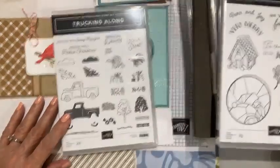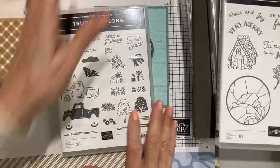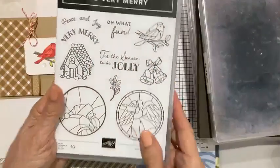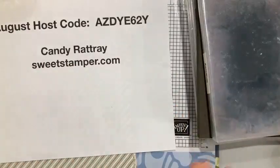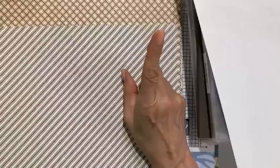Okay, we're going to use Trucking Along today. So we're going to go with a different vibe. I've been doing the stained glass vibe, and this is the So Very Merry, which I really love from the online exclusives. And we are going to go with something very kind of country. We're going to pull out the country vibe. Now, again, there is one, I guess I should pull it.